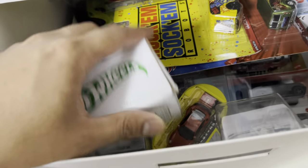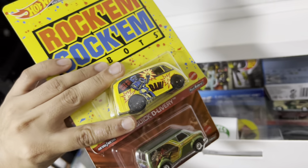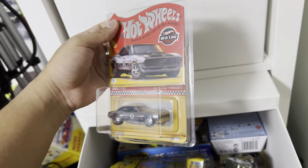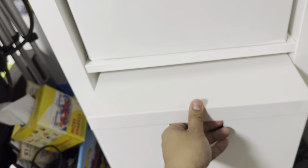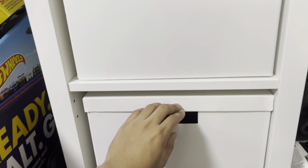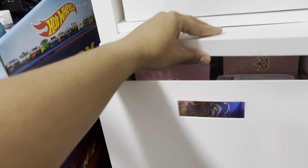Then here I have some more extra things I'm planning to sell off. Don't really collect these per se, so I'm trying to sell them off. Got a couple of these Camera RLCs, selling them for a pretty good price. If you're from Singapore, then search Drifters Diecast. Once again, that's Drifters Diecast. I'm selling off some cars for a pretty good price, you know.